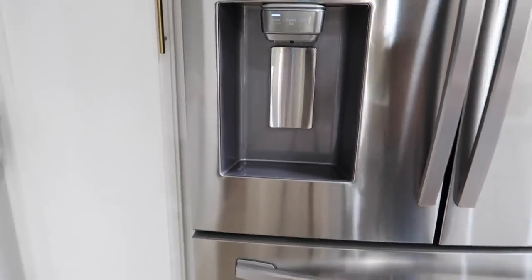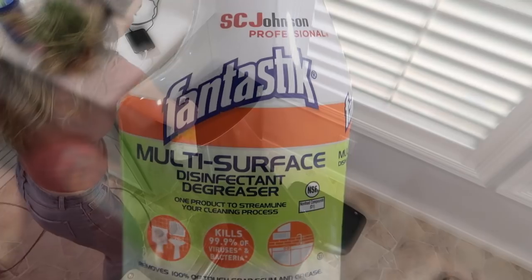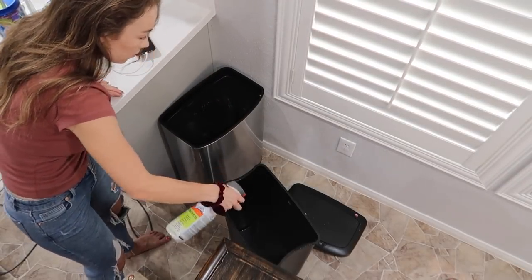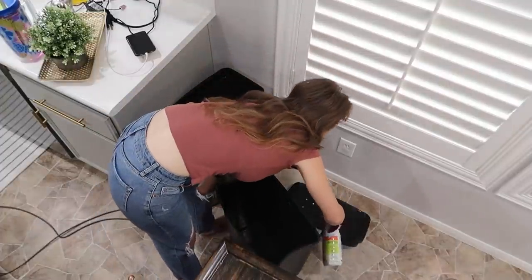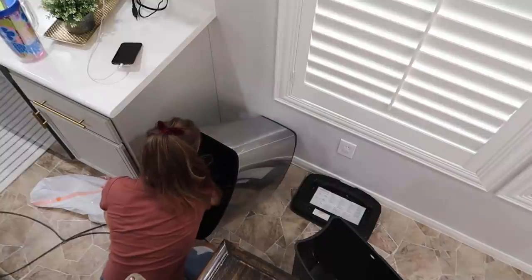We are gonna clean a super nasty area with this fantastic multi-surface disinfectant and degreaser. We're cleaning the trash can today. This is something that I rarely ever do because I just think it's so disgusting, but it needs to get done, so we're gonna do it because it's super gunky.